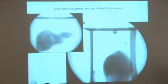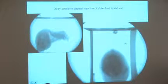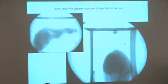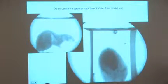You can verify that the amplitude of the backbone is small in these high-speed X-ray videos done at Young-Hee Chang's lab. You can see the backbone doesn't move very much as they shake. Okay.